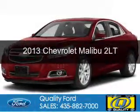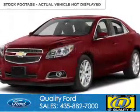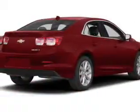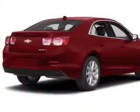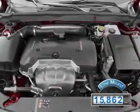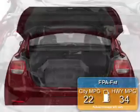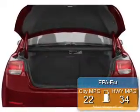This is a used 2013 Chevrolet Malibu, powered by front-wheel drive, a 2.5-liter four-cylinder engine, and a six-speed automatic transmission. With fewer than 20,000 miles, this vehicle has a long road ahead. Great fuel efficiency saves you money by requiring fewer trips to the gas station.